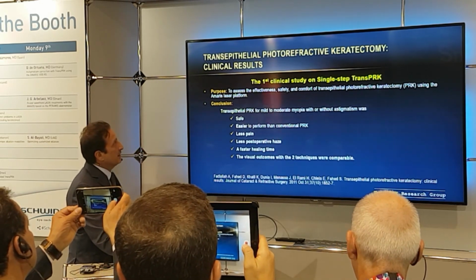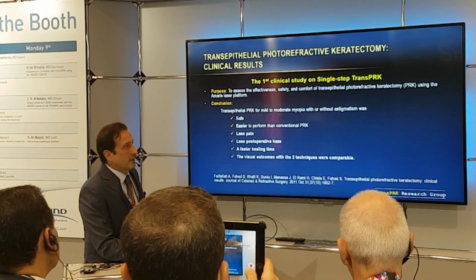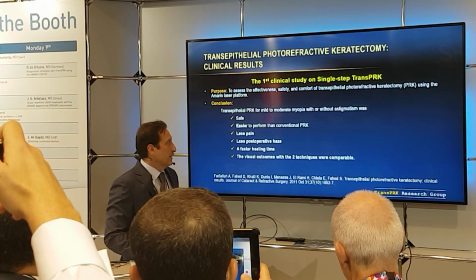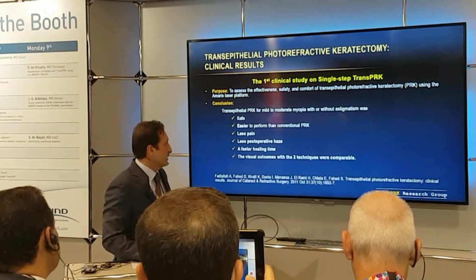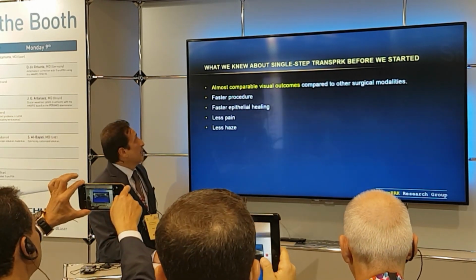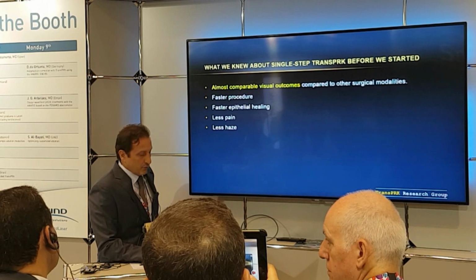And the first clinical study on single-step TransPRK was published in 2011, and it showed that single-step TransPRK, done by SCHWIND AMARIS, is very safe and easier to perform compared to the conventional PRK, with less pain, less haze, and a very short recovery time, and the visual outcomes were comparable, with no remarkable differences between techniques. At the time we wanted to start, all we knew about TransPRK is now on the screen.